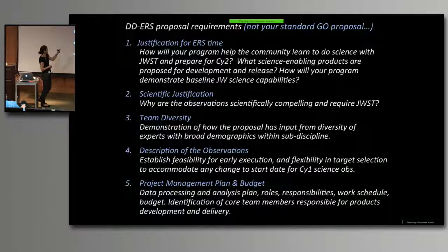And then this is a point that's subtle, and maybe I should spend just a little more time on this because it's been coming up in previous presentations that I've given. But this program should demonstrate baseline science capabilities. So you're demonstrating how to do science. And this is very different from, for example, calibration observations or commissioning observations, where you're trying to figure out if the instruments actually work and what sensitivity they have. So those have different purposes than the ERS, where you're going the entire way.